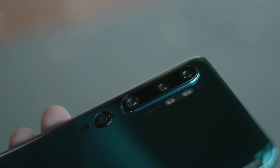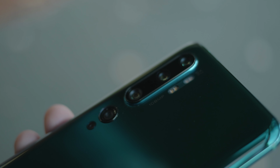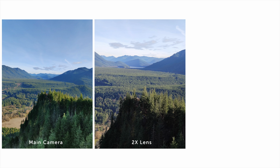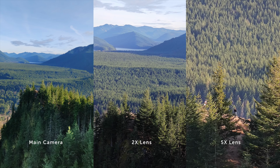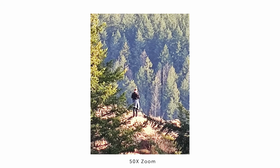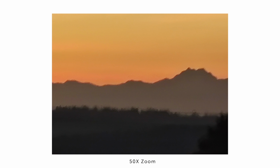You have a dedicated 2x and 5x optical zoom lens, meaning optical, it's not digital, you're actually getting real lens quality zoom, so it holds up really well with the details. If you push it past 5x, it goes to 10x and up to 50x. Image doesn't hold up as well clarity-wise, you're gonna lose a lot of sharpness, but it is really fun to basically have a telescope built into your phone.